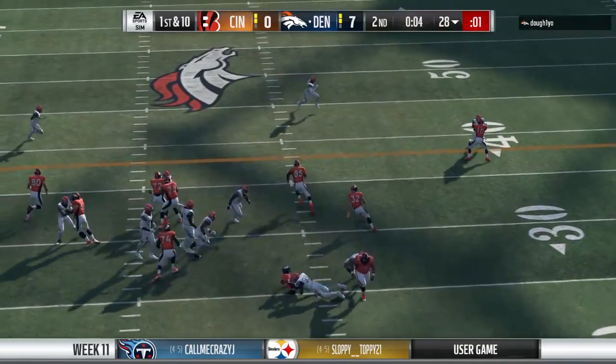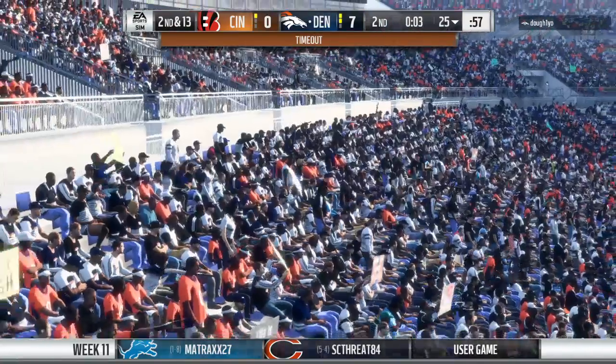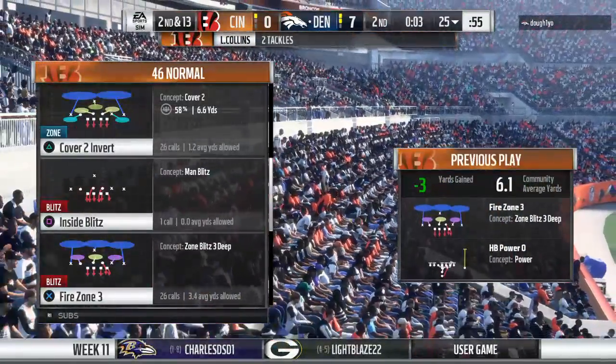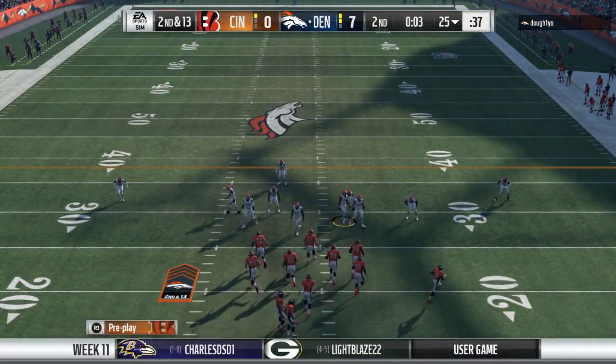They start the drive with Anderson. And he's going to lose yardage and be backed up to the 25. And now a timeout defensively after that first down play. So they're going to make this offense sweat out half number 1.